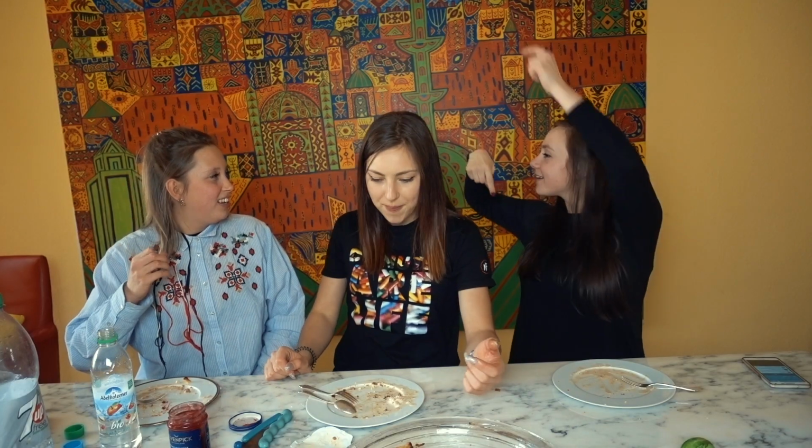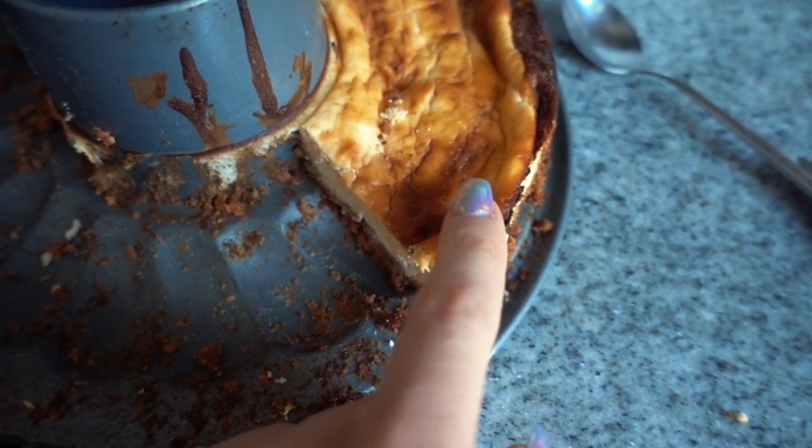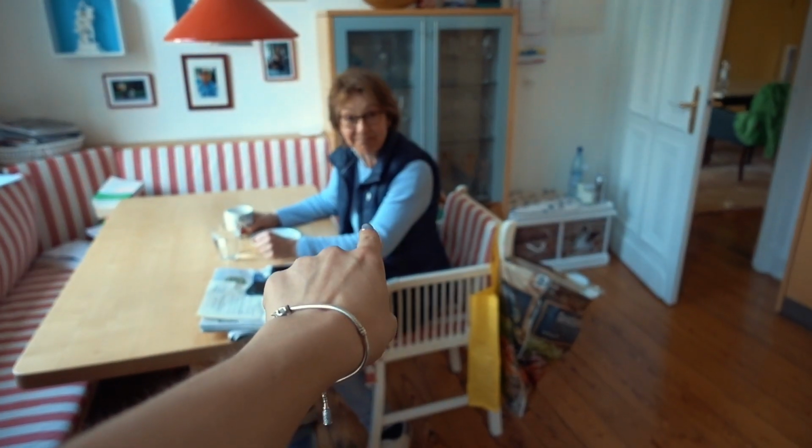This cheesecake is so good. Mom, the cake was so good. Thank you so much. You're welcome. Right? This cake is so good. It's cheesecake. Best cake by my mom.